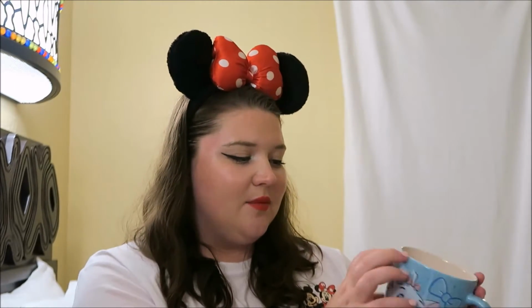But she's so cute, and I liked that it was this bluey colour, because a lot of the Marie stuff is just all pink or all white or all white and pink. So I liked that it was kind of the colour of her eyes, and then she's on there, she stands out loads. Perfect. This is my ideal mug shape and size for a cup of tea. This is my fave when I'm blogging and editing.